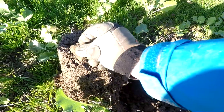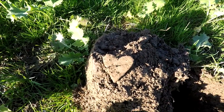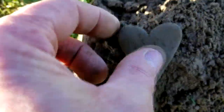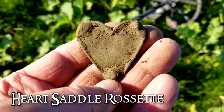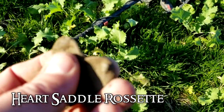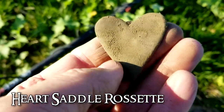It's gonna be a big old heart. Let's clean it up and see if there's anything on it. I don't know what this is gonna be. It could be part of something off a horse saddle. You can see on the where it was attached on the top and bottom. But it's copper, and it's pretty big.